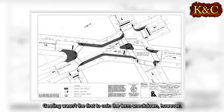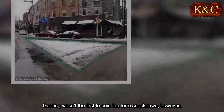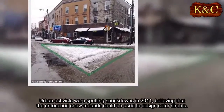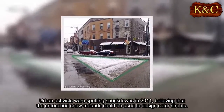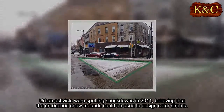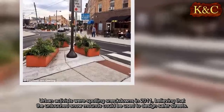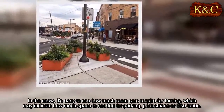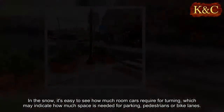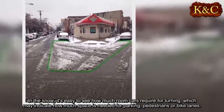Geeting wasn't the first to coin the term sneckdown, however. Urban activists were spotting sneckdowns in 2011, believing that the untouched snow mounds could be used to design safer streets. In the snow, it's easy to see how much room cars require for turning, which may indicate how much space is needed for parking, pedestrians or bike lanes.